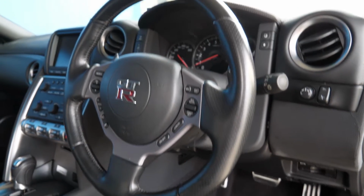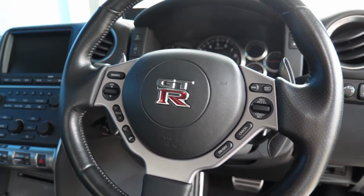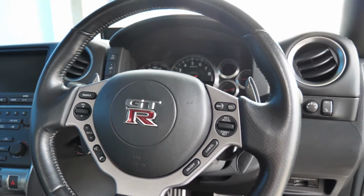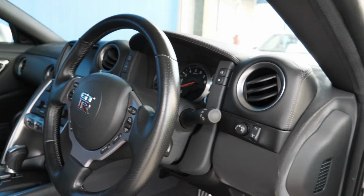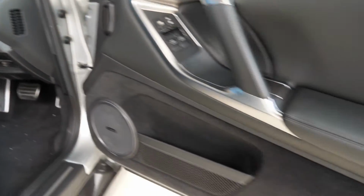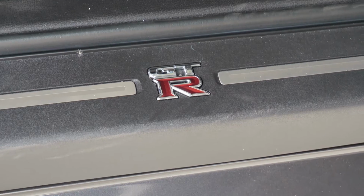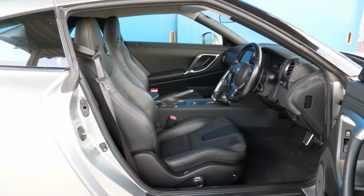Beautiful GTR steering wheel with all of these controls here, with both cruise control and a lot of audio function control, so you don't have to take your hands off the wheel to get to that. Another GTR logo, as if you hadn't had enough. Got plenty of those. Gorgeous.